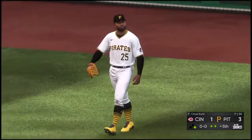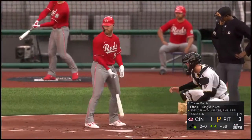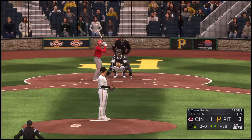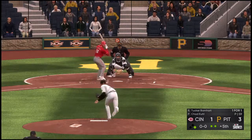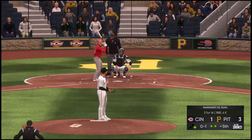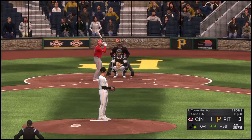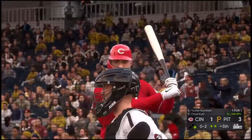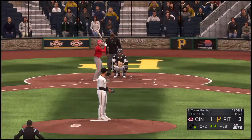Up next for Cincinnati, the catcher, two gone in the Cincinnati fifth, and next to bat will be Tucker Barnhart. Wheels and deals. Here's the first pitch. Tying run at the plate, the 0-1. Takes, and now he's down 0-2. I'm not sure, but he may have been taking to give a guy at first a chance to run.